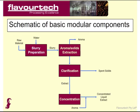As previously discussed, a simplified flow diagram for the IES when applied for the production of RTD beverages can be represented by 4 modules: slurry preparation, extraction of aroma and soluble solids, clarification and concentration. While the achievable yield in such a process is high, the yield will be limited by the soluble solids that remain with the wet spent solids leaving the process at the clarification step.